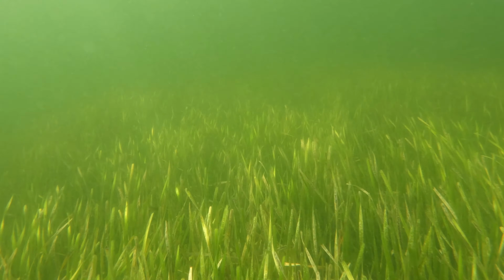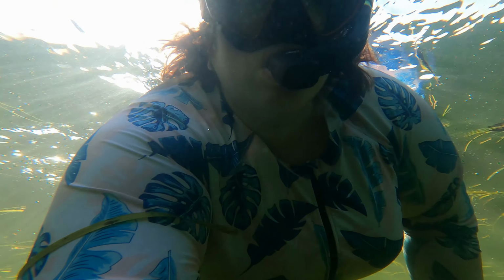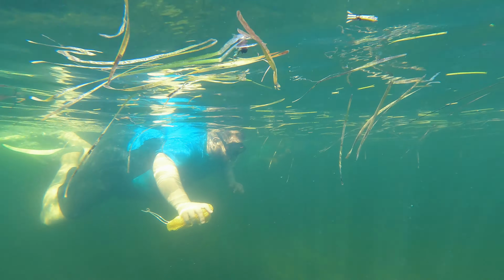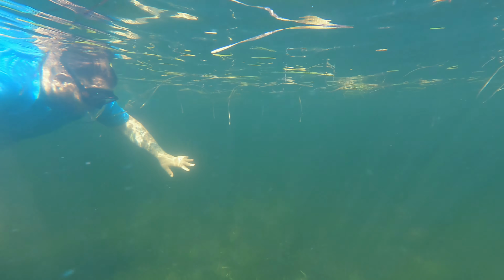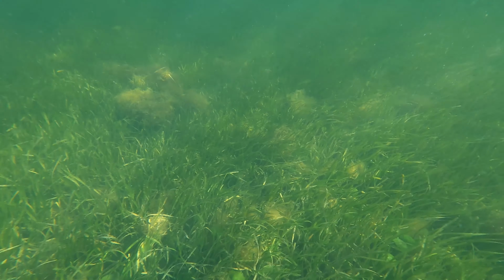Scallops are found sitting on top of or just slightly nestled into the seagrass, which sounds like it would make them easy to spot, but certainly was not at first. There are a lot of factors that can make them easier to spot, like how clear the water is, how deep the grass is, or even how sunny of a day it might be.